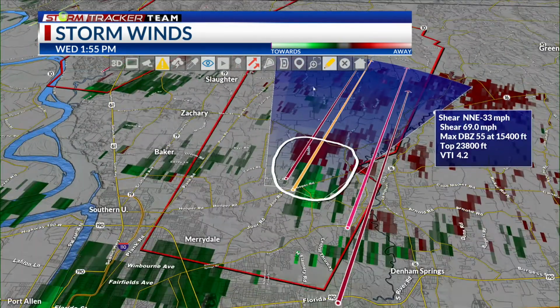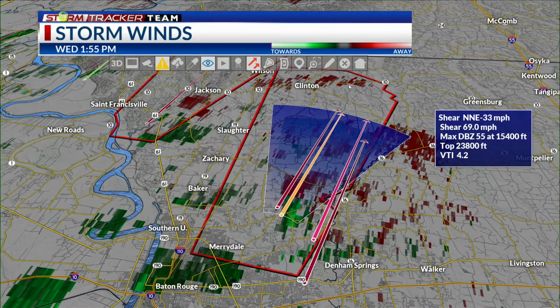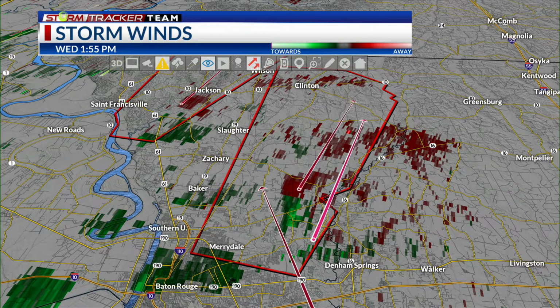within, I would say, if you live closer, let me zoom out a little bit so you can see where I'm talking about. If you live in Clinton, it could go right past your area within the next 20, maybe 30 minutes or so. Again, this goes until 2 o'clock.